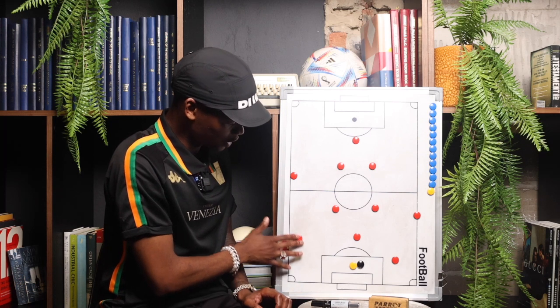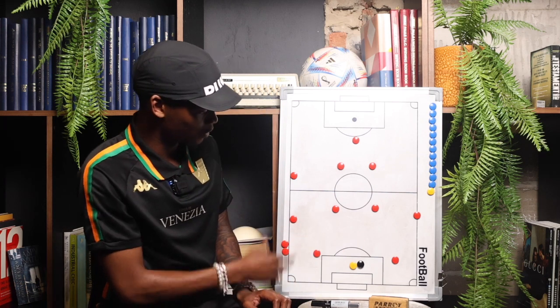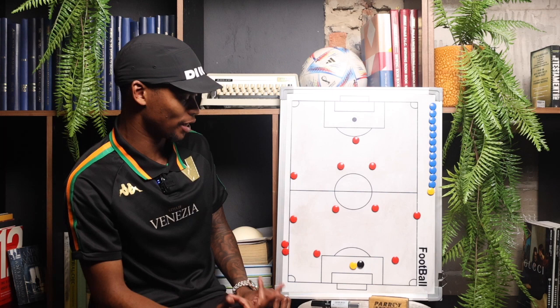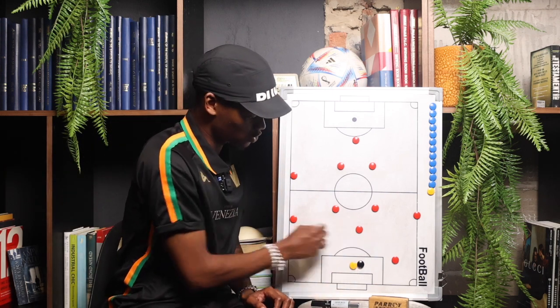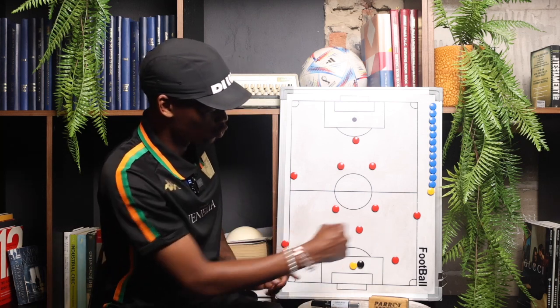Sometimes what you would see then is Mayela going there, CBC going there, then they can still build up with the four. But traditionally speaking, when you play with the back three, the central centre back looks to step up into midfield, and then you'd have the two wide centre backs there.